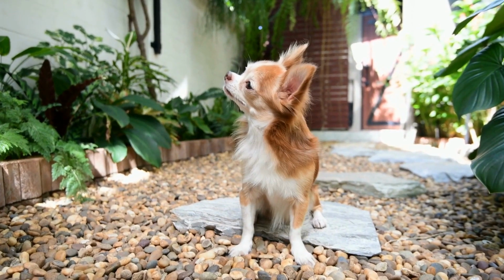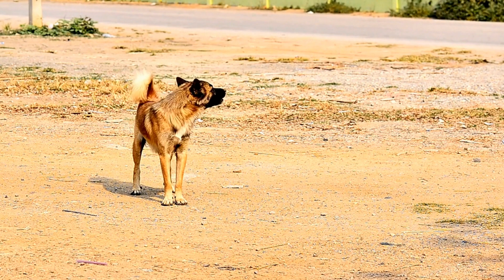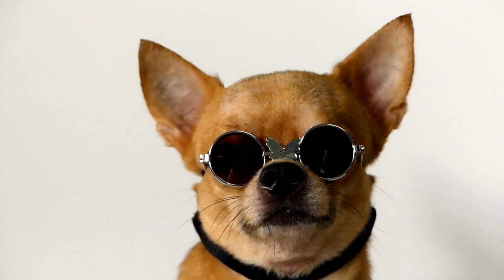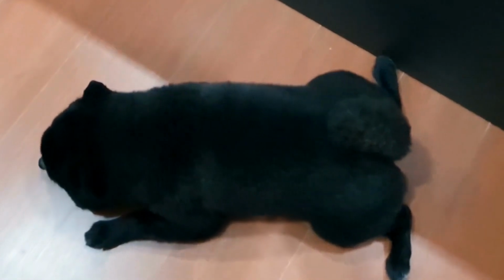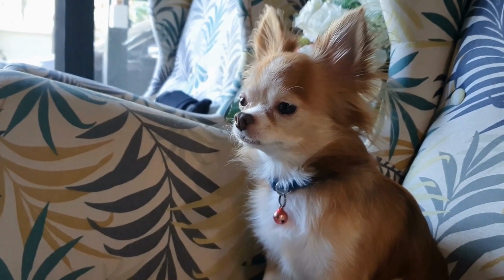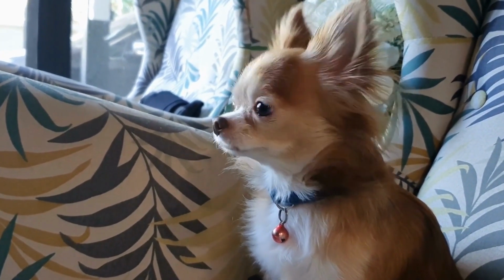5. Preventing tail injuries. Prevention is always better than cure. To reduce the chances of your dog experiencing a broken tail, consider the following preventive measures. A. Limiting access to hazardous areas. Ensure that your dog does not have access to areas where their tail can get caught, such as closing doors, gates, or using baby gates to block off certain areas in the house. B. Providing a safe environment. Remove any objects or furniture within your home that might pose a risk of tail injury to your dog.